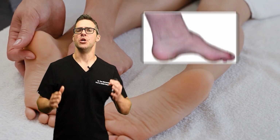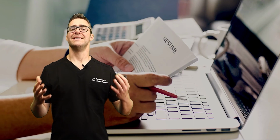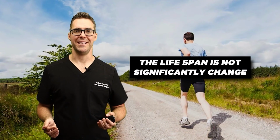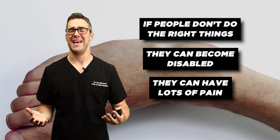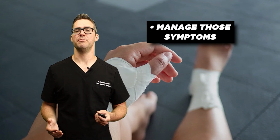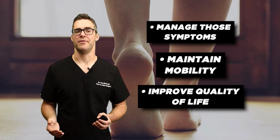While there is no known cure currently for Charcot Marie Tooth disease, studies have gotten a lot better. In fact, survival rate and livability with this has improved dramatically. The lifespan is not significantly changed, but if certain people don't do the right things, they can become disabled, they can have a lot of pain, and we want to do everything possible to help manage those symptoms, maintain mobility, and improve your quality of life.